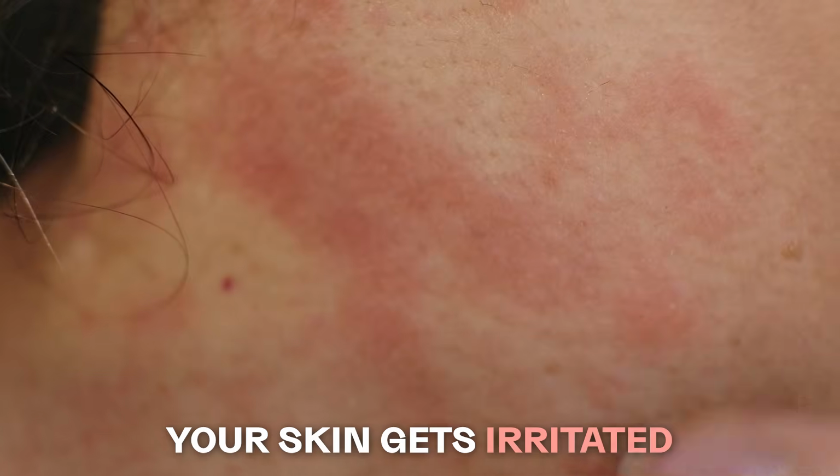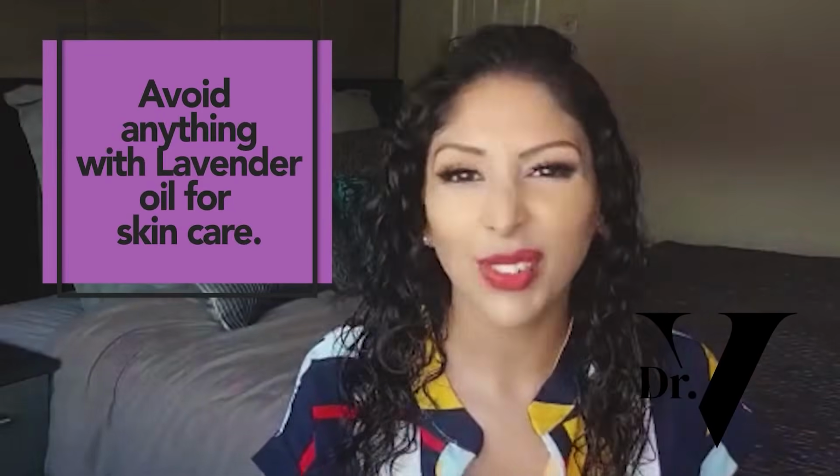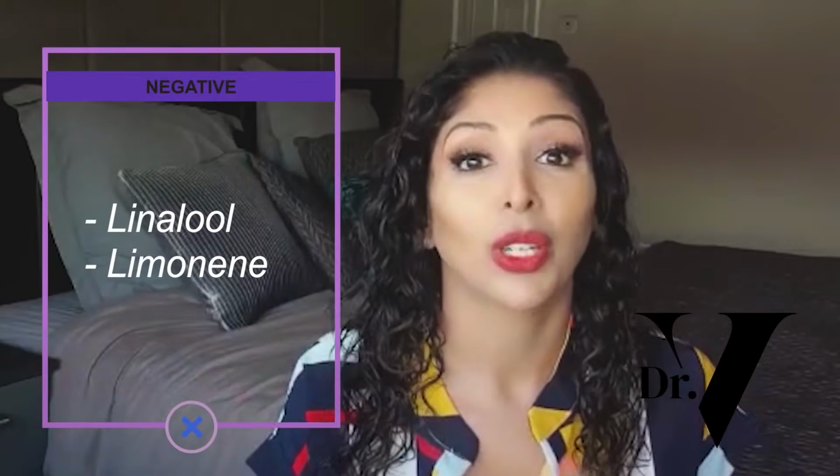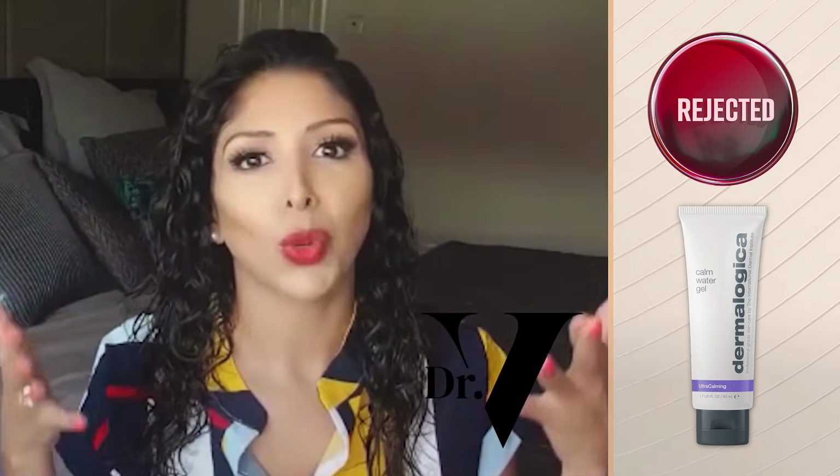And then suddenly your skin starts becoming irritated and you don't know why, because you're thinking, hold on, I've been wearing that product for ages. Why suddenly now am I reacting? Has something happened to my skin? Is it me? No, it's not you. It's the product. Just avoid anything with lavender oil for skincare. They've also got linalool and limonene in it too, which are fragrances. As you all know, fragrance shouldn't be worn at all, especially not if you've already got irritated, acne-prone skin.